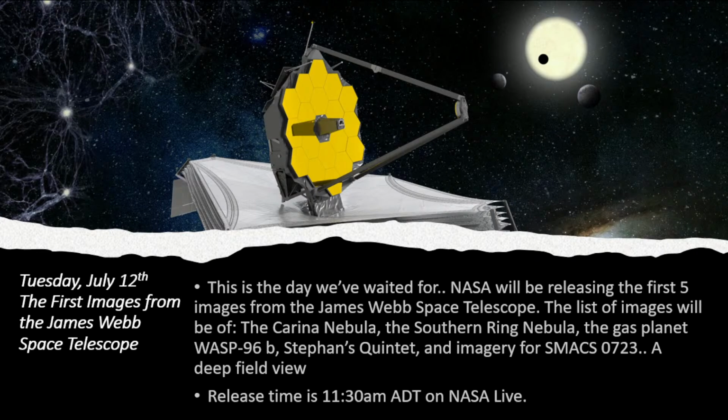Now, the list of images will be of, number 1, the Carina Nebula, which is a huge nebula in the southern hemisphere. Like the Ring Nebula or the Orion Nebula, it's a large area of dust and gas that is a stellar birthplace, really. It's a nursery where stars are being formed. The Southern Ring Nebula, I haven't heard of the Southern Ring Nebula, but the Ring Nebula on our part of the hemisphere is beautiful too through a telescope. In our case, it's a star that actually didn't explode, but it gave off all of its outer layers, similar to what our sun will do when it ends its life. So that's going to be fantastic.